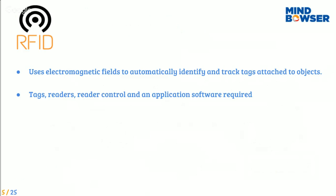So RFID uses electromagnetic fields that automatically identify and track tags attached to objects. Tags, readers, read control, and application software. These are the four things actually required for any RFID implementation. Like I mentioned in the BLE slide, beacons do not require any reader, but your own smartphone can actually be a reader. But RFID would require a reader controller as part of your initiative.